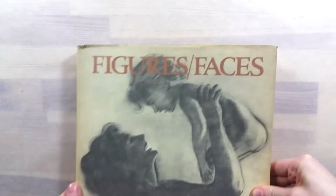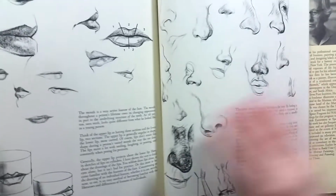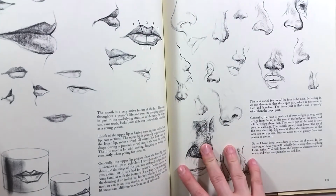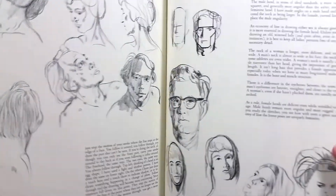The next book is one my dad had found and saved for me. It's titled Figures, Faces by Hugh Laidman. I had to be careful about what to share here since it's an anatomy book, so there are nude drawings in the book. What I love of this book is the artist's touch, which is more organic and fluid. I saw many anatomy books with a more angular approach, while this one is really all about gracious lines and curves.